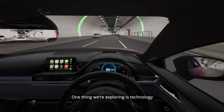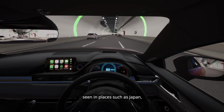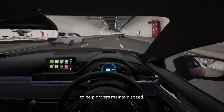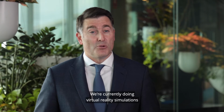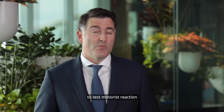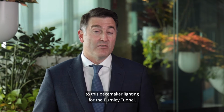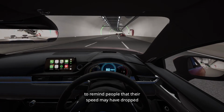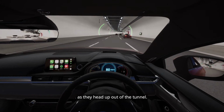One thing we're exploring is technology seen in places such as Japan, which use pacemaker lighting in the tunnel to help drivers maintain speed. We're currently doing virtual reality simulations as a part of an Australian first trial to test motorists' reaction to this pacemaker lighting for Byrne tunnel. This lighting serves as a visual cue to remind people that their speed may have dropped as they head up and out of the tunnel.